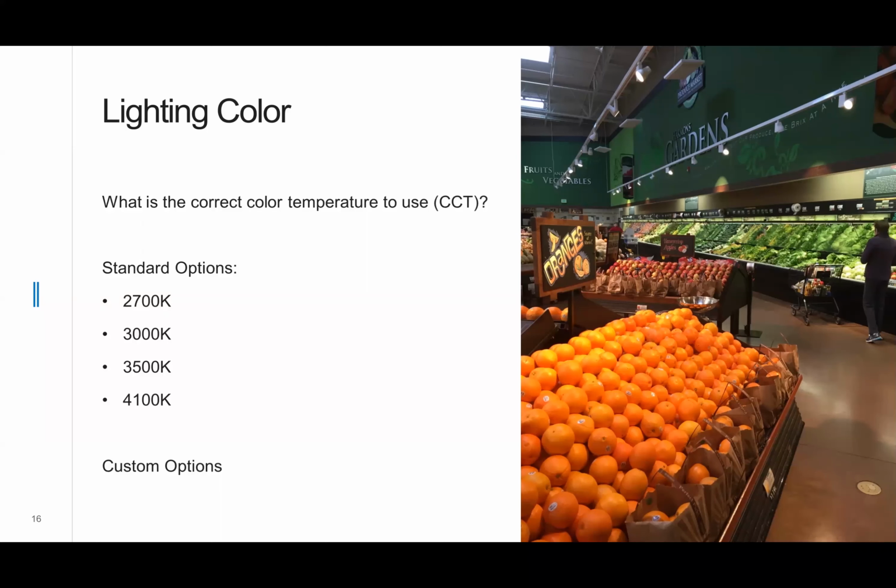A lot of times people say, well, Jay, what is the right color temperature to use within a supermarket? Well, that's really a subjective question because there really is no right or wrong answer. It all comes down to personal preference. We have some supermarkets that really like the warmer side of things. They'll gravitate towards 2,700 degrees. And we have some supermarkets that like to stay kind of neutral and go to 3,500 degrees Kelvin.